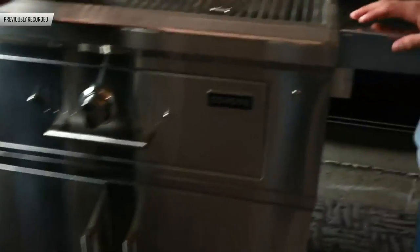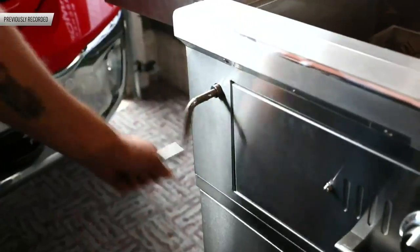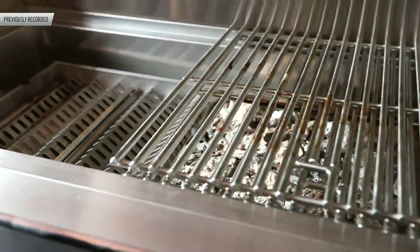Then what I did, and this is what I love about this barbecue in particular, I was able to control the heat, and that's the most important thing. So this actually cranks up and down. This is a total chef's toy, but absolutely brilliant. So it's the second thing.